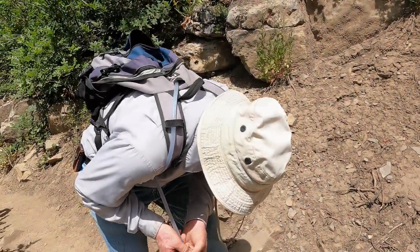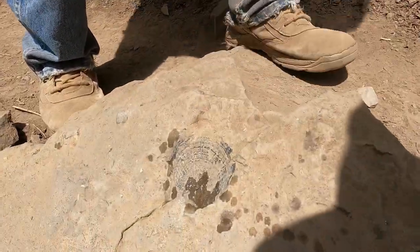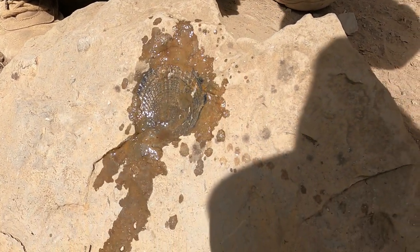Okay, we were hiking down the trail and we're down below where I was thinking, and look what we came across in the trail. Look at the size of that clam. Beautiful.